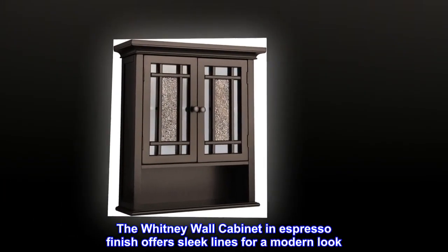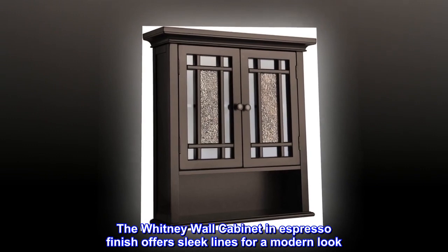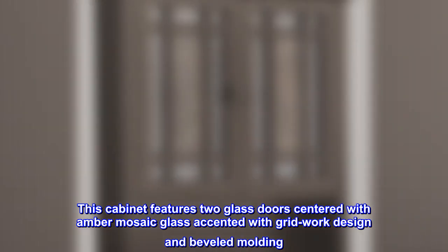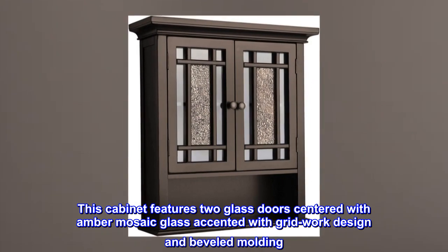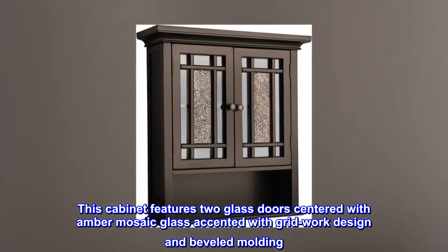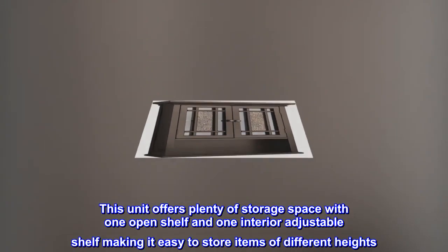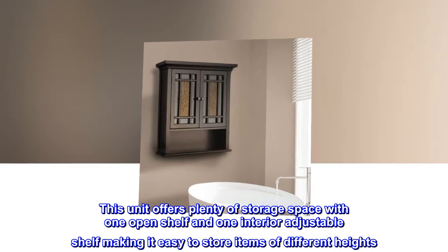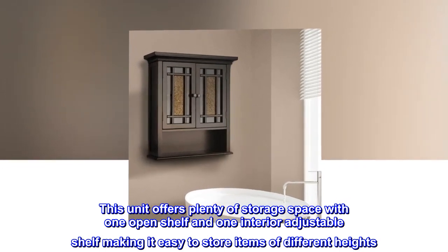The Whitney Wall Cabinet in espresso finish offers sleek lines for a modern look. This cabinet features two glass doors centered with amber mosaic glass accented with grid work design and beveled molding. This unit offers plenty of storage space with one open shelf and one interior adjustable shelf, making it easy to store items of different heights.